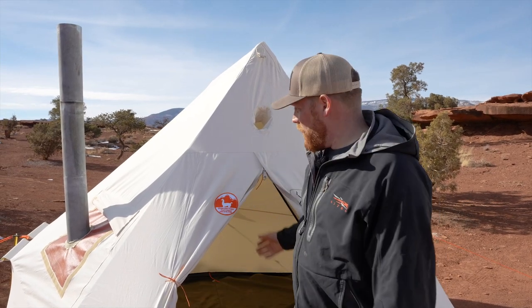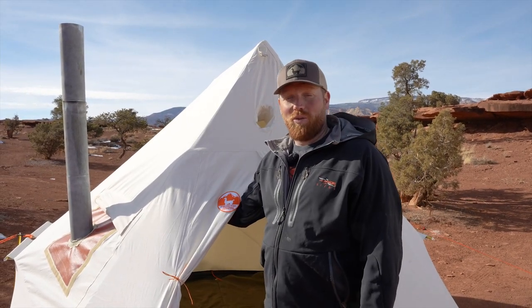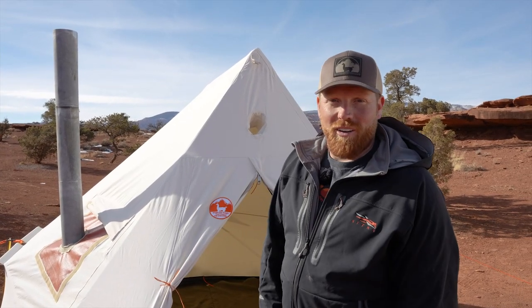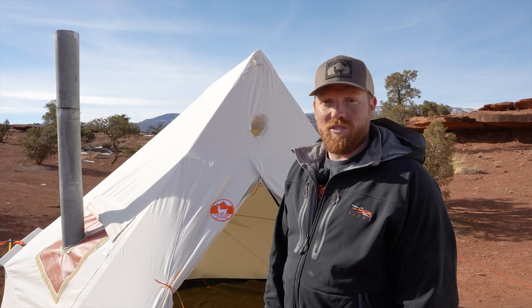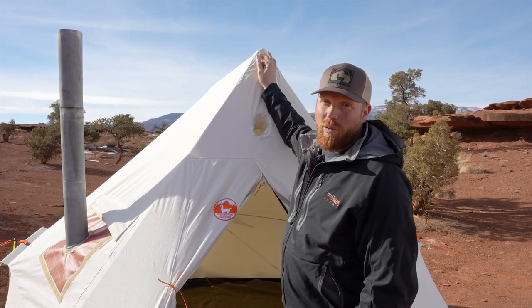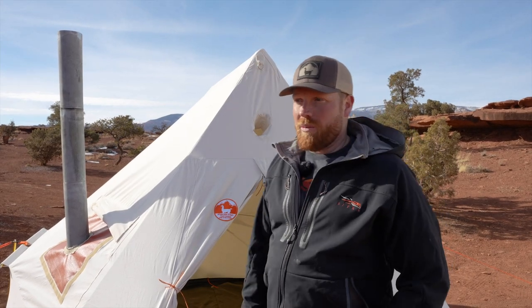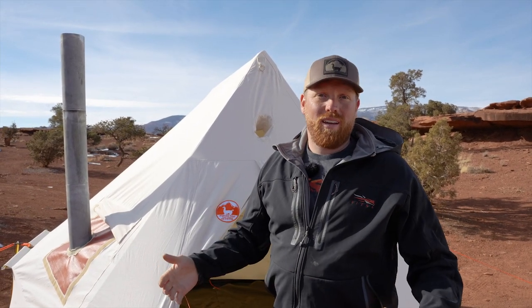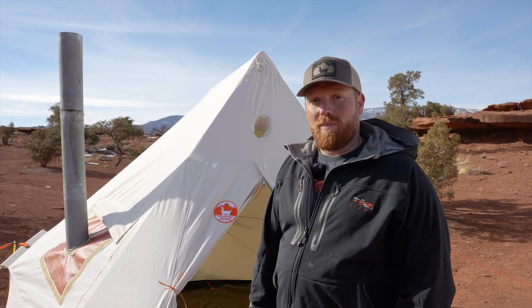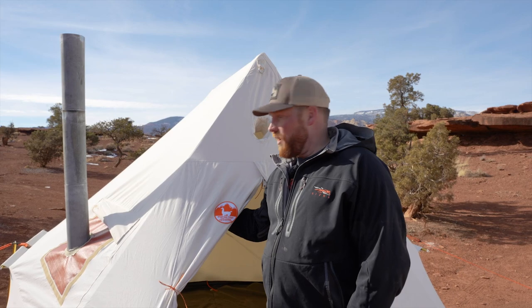And I'm a big believer though in this internal frame. So hopefully the frame doesn't get lost or damaged somehow in transit and you can always use it. But just in case it ever happens, you can use this. And so this is part of our redundancy plan and being able to set these tents up in more than one way. So I think that's a really big win for this tent, is that it can set up in more than one way without its internal frame.